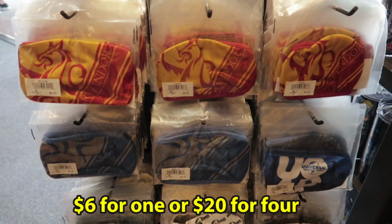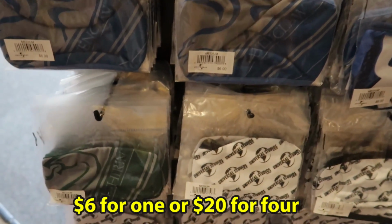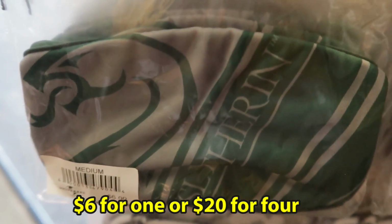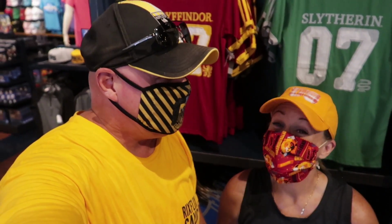Inside the store, I do want to point out they have added another Harry Potter mask. So we have Gryffindor, we have Ravenclaw, and what have they just added, Nikki? Slytherin. And what mask are they missing? So they have 3 of the 4 houses, Nikki. They sure do. They do not have the Hufflepuff.